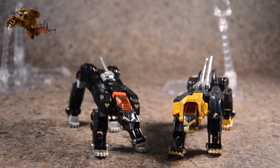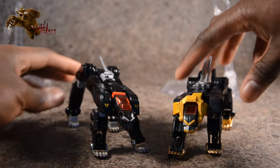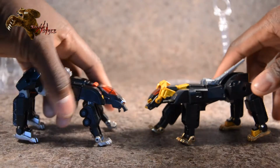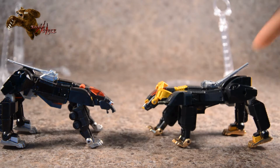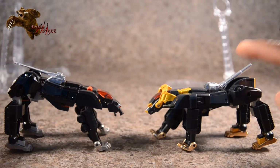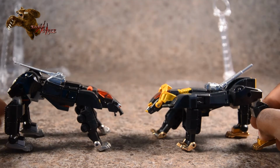I'm not gonna do the posability and stuff like that for both of them, since they are the exact same mold, but I will show you all angles of both of them and then go through the posability of one. So once again, this is Cougar on the left hand side, Liger on the right hand side.